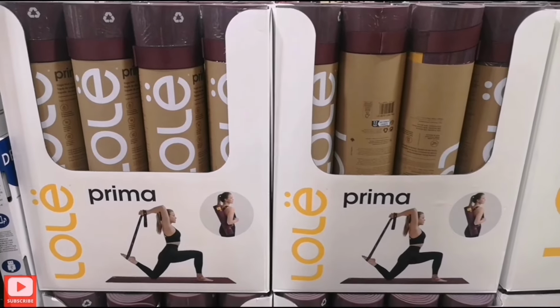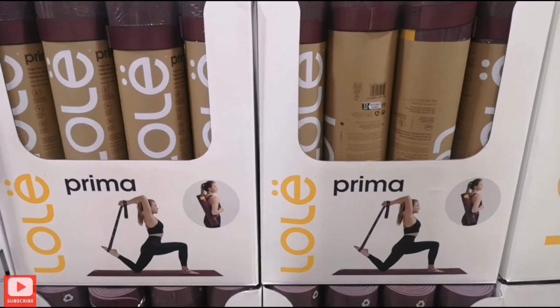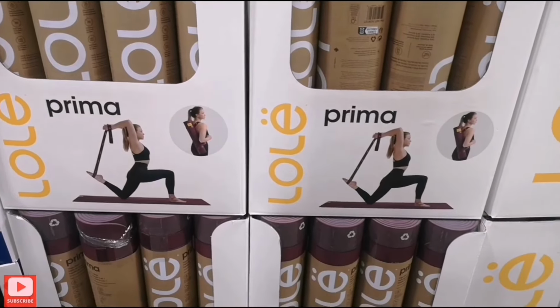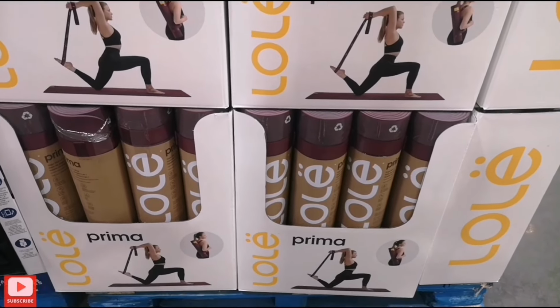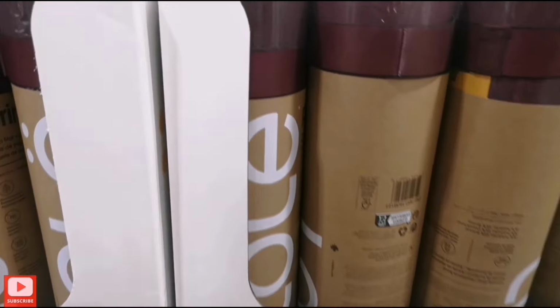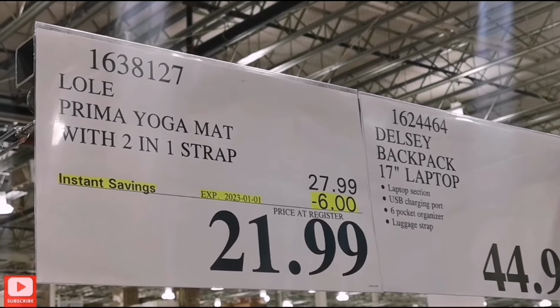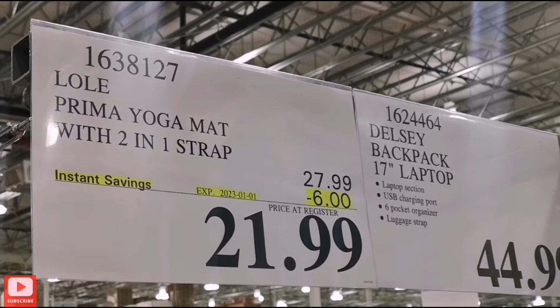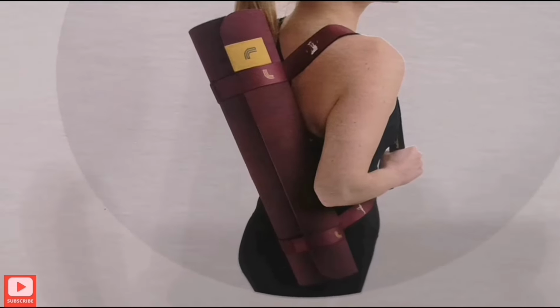And what a better way to stretch your body than with some yoga. And Costco is selling some yoga mats, and these are of great quality. One of my co-workers got this from her secret Santa. That was one of her wishes, and she loves it. It's on sale for $21.99 until January 1st, and then I'm sure it goes back to $27.99.